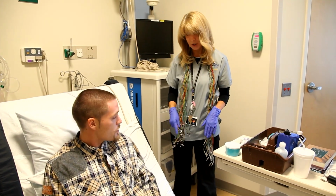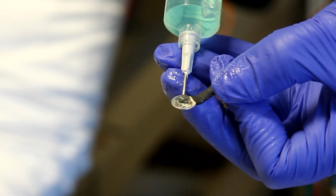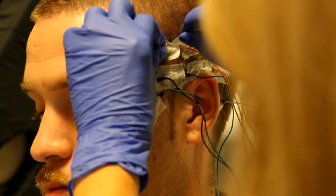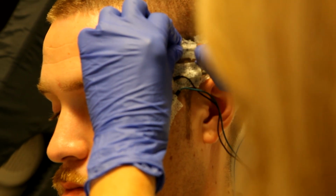When patients come to the Epilepsy Monitoring Unit, they have to have an electroencephalogram or EEG. And in order to do that, there are small metal discs or electrodes placed on the scalp. These are placed with collodion, which is a very strong adhesive. The reason that we need to use this adhesive is because we want patients to have the freedom to move around the room, to move to the restroom, and to have the most comfort while they're in the Epilepsy Monitoring Unit. In order to do this, we need to make sure that those electrodes are very strongly adhered to the scalp.